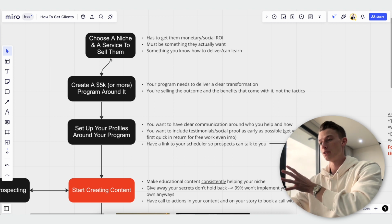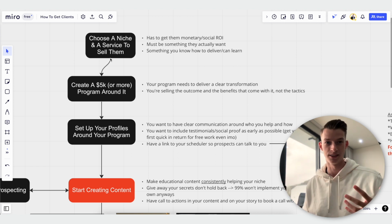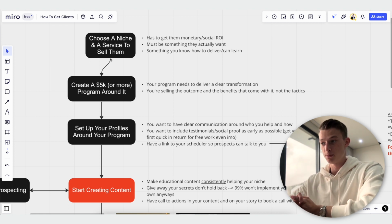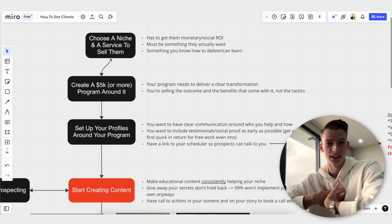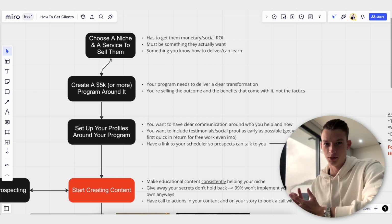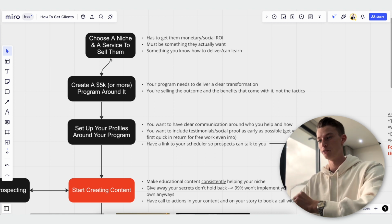Now, with regards to this offer, it has to be something that gets them a social or a monetary ROI. So there needs to be a reason why they would actually want to buy this. And this must be something that they actually want. This is a mistake that a lot of people make, and I made it too in the beginning. I was trying to sell something that I thought people wanted, or thought they should want, but they didn't actually want. So you want to go out there and figure out what your market actually wants, what it is that they are actually struggling with, and then sell that to them in the form of a program.